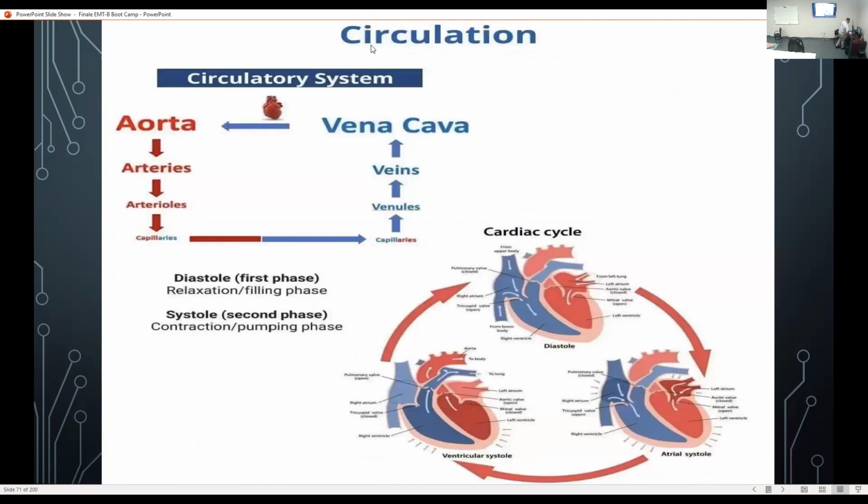So circulation going through the body. As we talked about, blood comes to the right side of the heart through those 3: superior, inferior, and coronary sinus, goes to the right atrium, pumps through the tricuspid, goes to the right ventricle through the pulmonic valve, then it goes to the lungs. Through the process of diffusion, we have what? Gas exchange occurs between the pulmonary capillary bed and the alveoli, goes to the pulmonary veins, jumps into the left atrium, and blood goes to the mitral or bicuspid valve, whatever you want to call it.